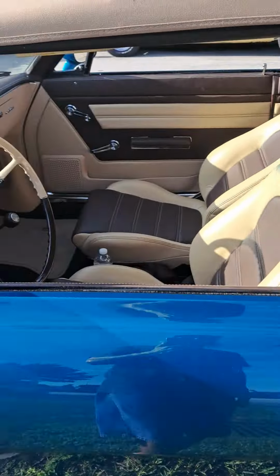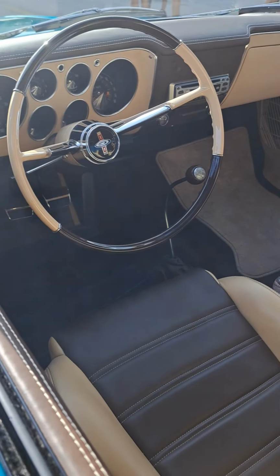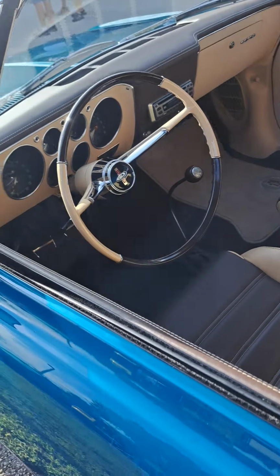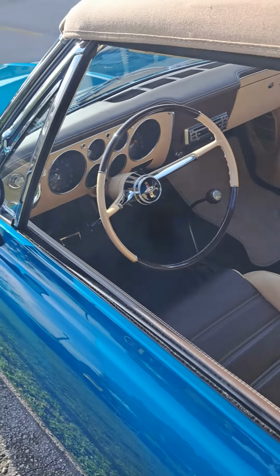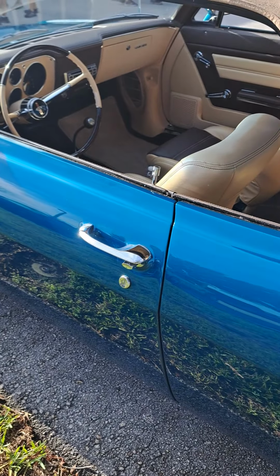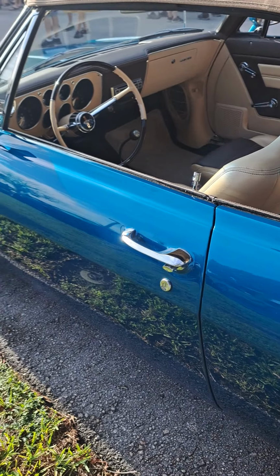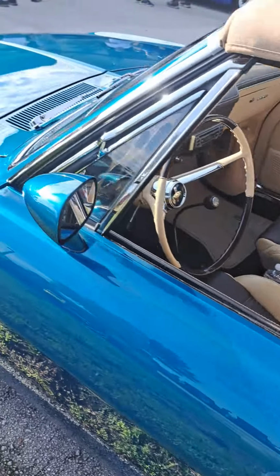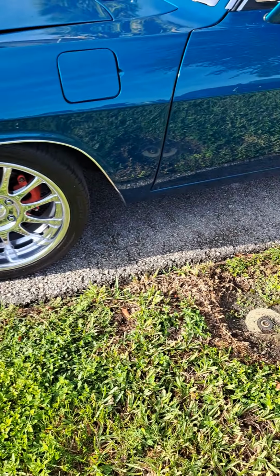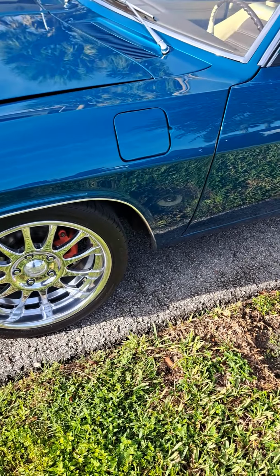Corvairs were kind of a love them or hate them kind of car. The later models, as far as I know, didn't sell that well, so there's not that many of them. Of course, they suffered from the book Unsafe at Any Speed. I'm trying to remember the guy's name that wrote it, because the early ones had a problem about tipping over because the transaxles were rigid.